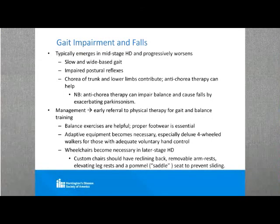These typically emerge in middle or late stage Huntington's, but occasionally will be a presenting feature. The gait is typically slow and wide-based in Huntington's disease. Postural reflexes are impaired so that falls can occur more easily if the center of gravity is perturbed. Chorea of the trunk and lower limbs can also contribute to falling, and anti-chorea therapy will help to reduce falls in these cases.